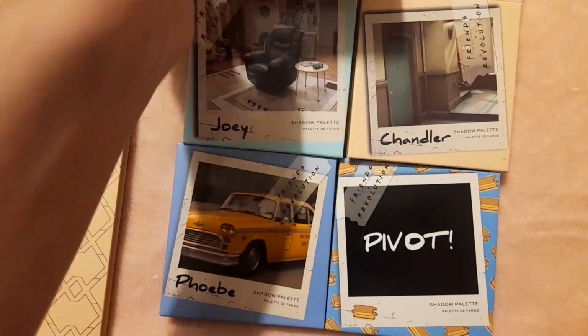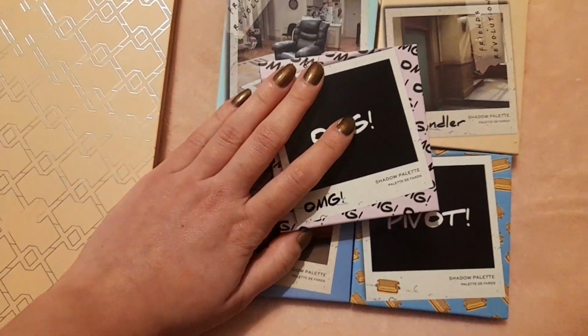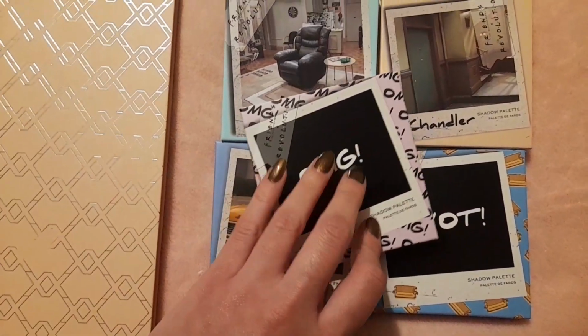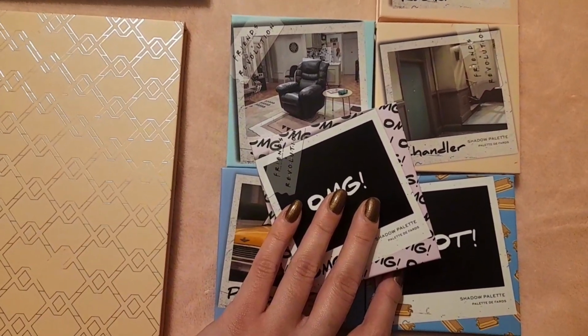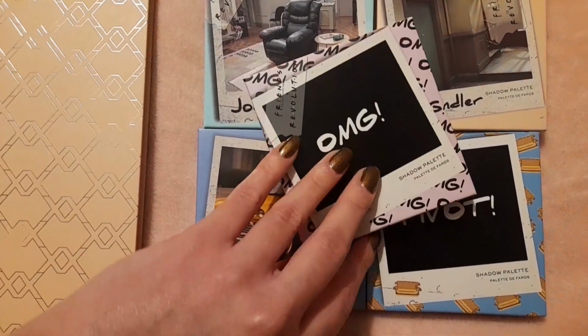I'm going to share photos on Instagram of everything, so I hope that the lighting will be better. Oh gosh, I haven't taken the pictures yet. Oh my god.